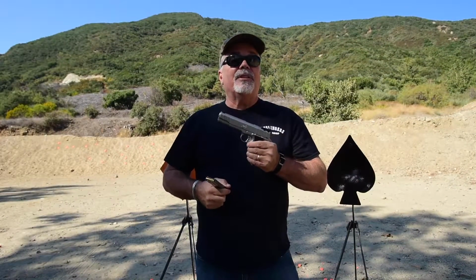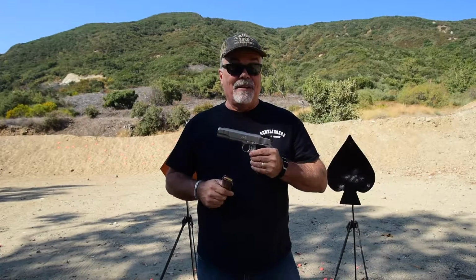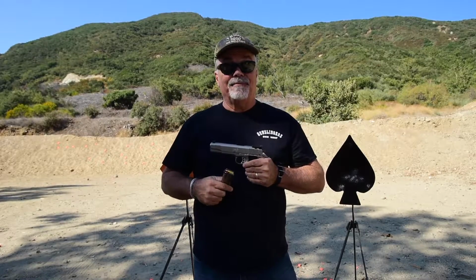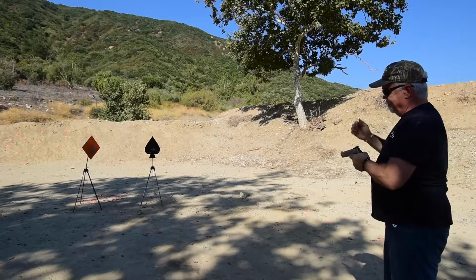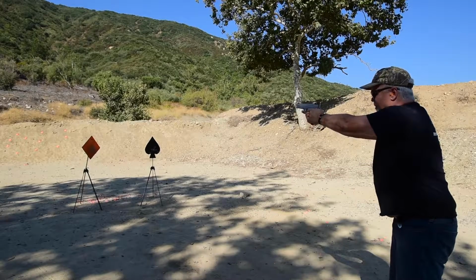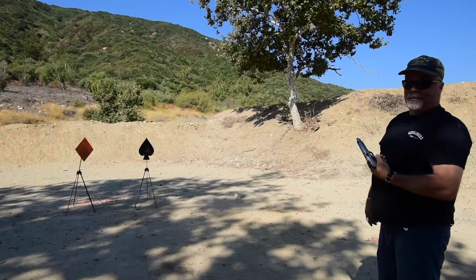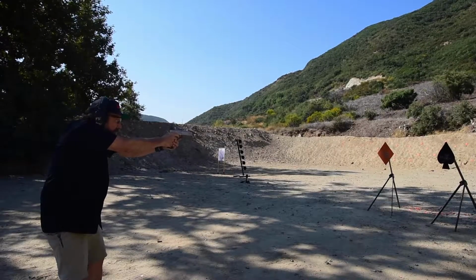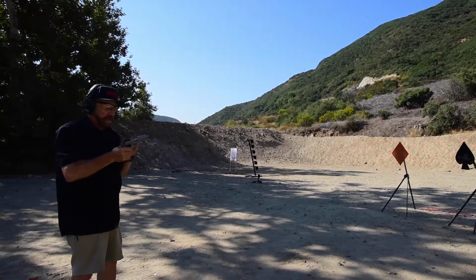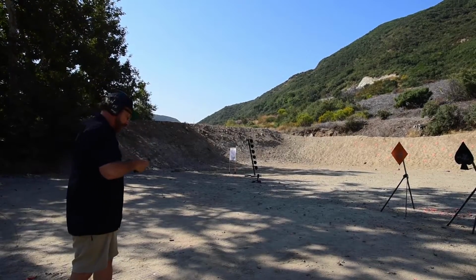Okay, next up is the Kimber Stainless 2. Now, this is my own personal, and coming into this competition is my favorite. We'll see how she works. Six for six, we're in the win column here. Please note the gun did not lock open on the last shot though, so we'll see what's up with that.